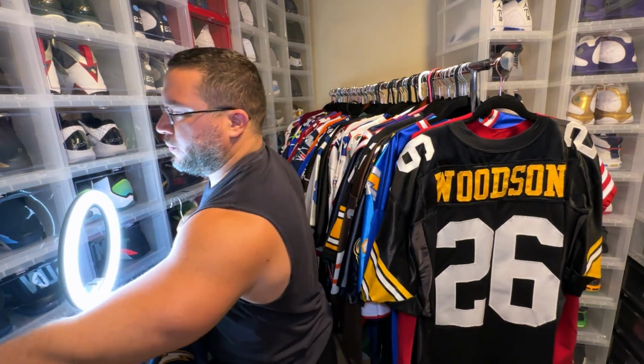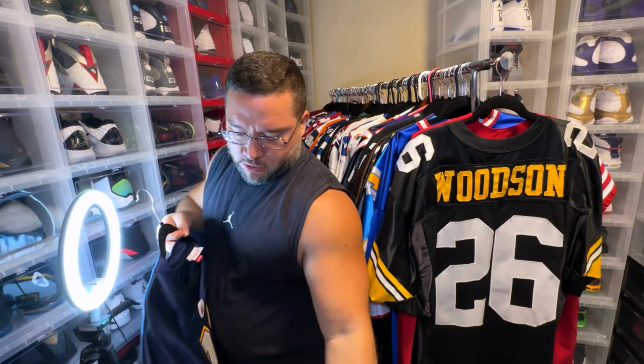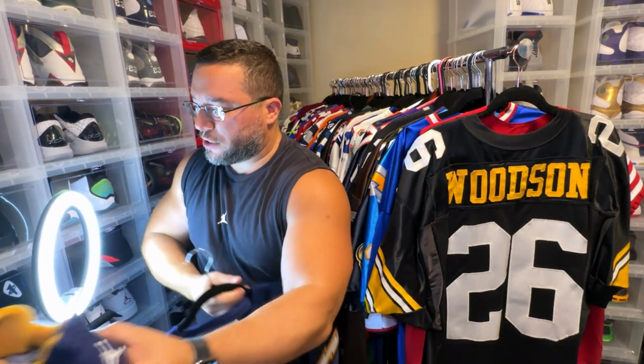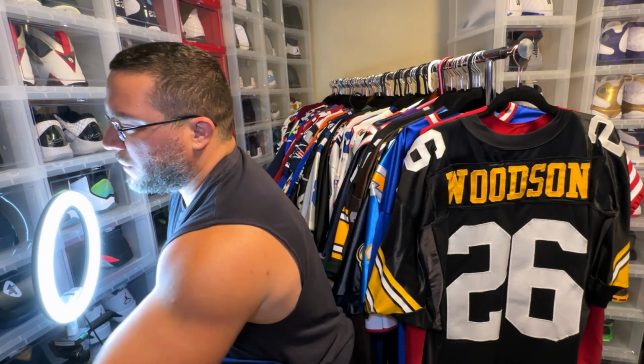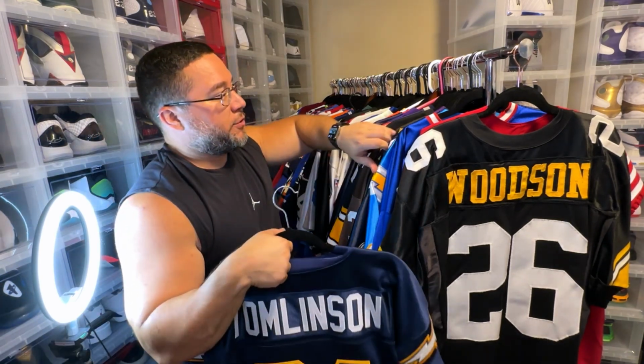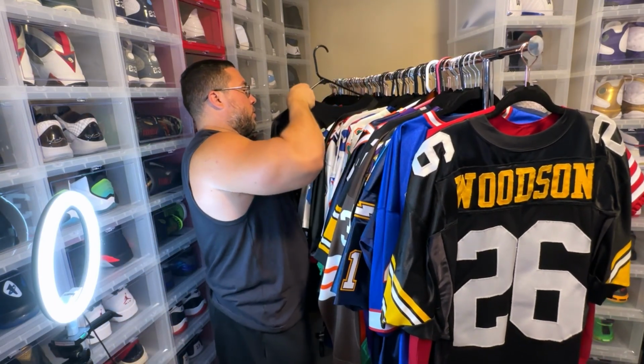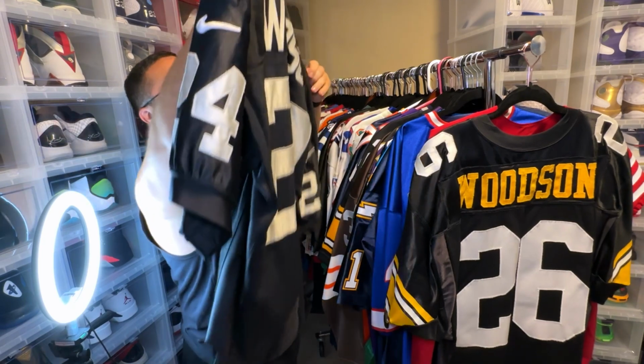What do you think? I never really thought of putting these two together, but I think these will actually go pretty good. So, gotta remember that coming up, right? This fall, we're gonna wear our jerseys. And then we have another great cornerback.